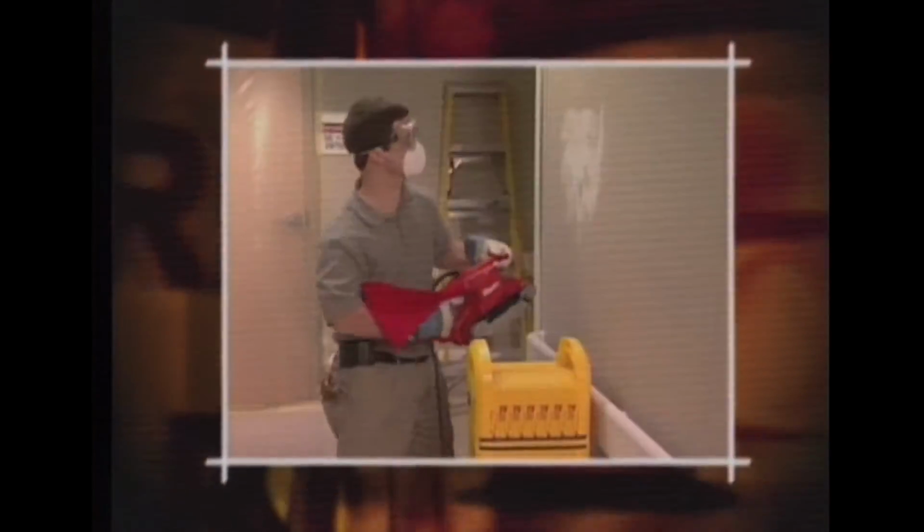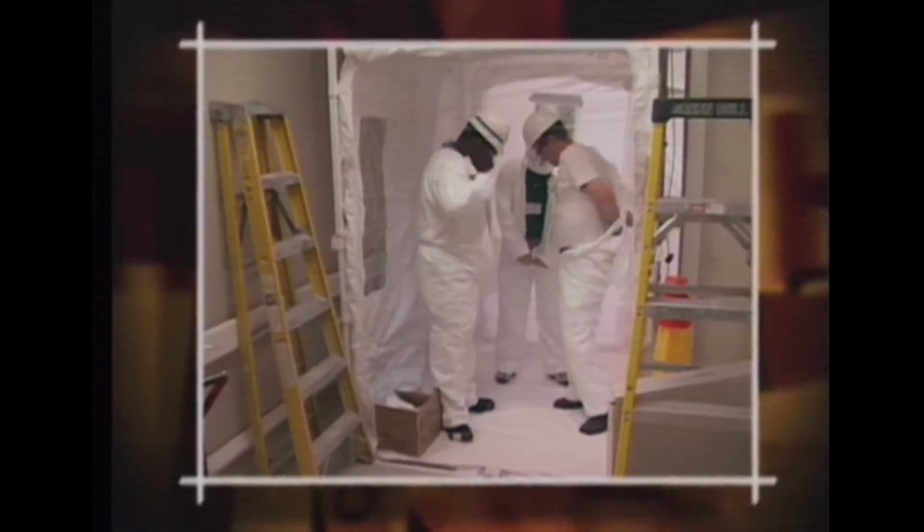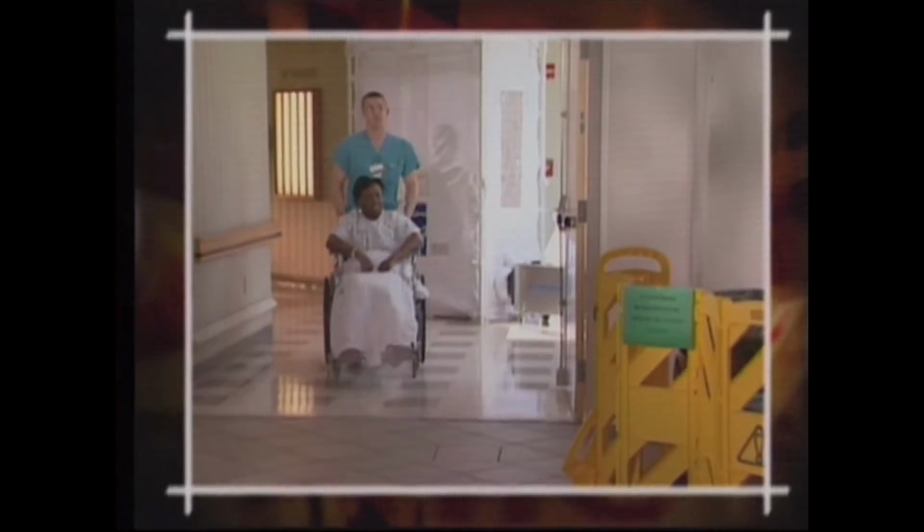You, the construction worker, are the key to a successful construction or renovation project. When you understand the infection control and safety issues and follow all prevention measures carefully, you are protecting not only your safety, but that of our patients as well.